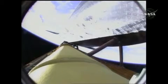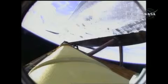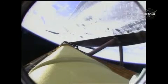Endeavour, negative return. Negative return. Roman, the extra duct heaters were because we saw a little cooling in the ducts. Copy.